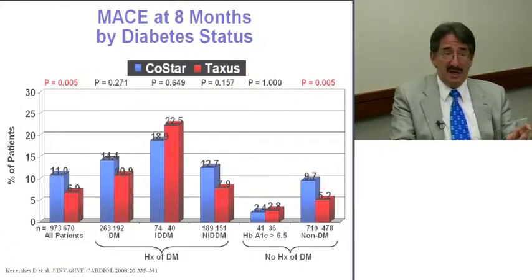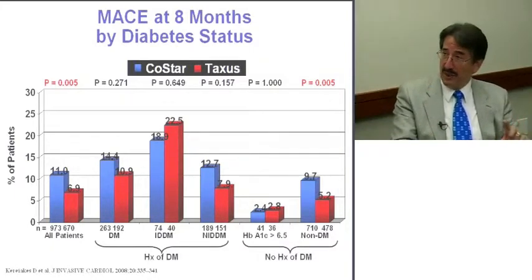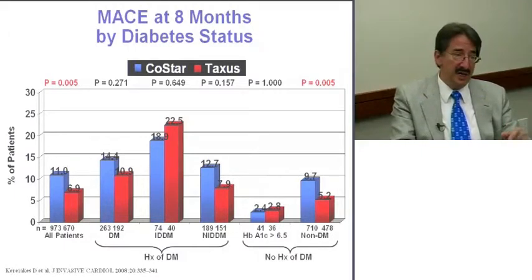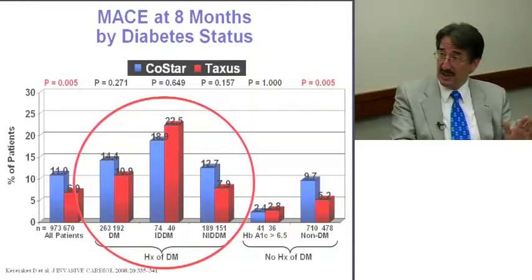Dean Kereiakes and I, in the COSTAR study performed in a drug-eluting stent study, did the only routine assessment of hemoglobin A1C in all patients. So in fact, we could not only identify the known type 1 and type 2 diabetics, but also document which patients had undiagnosed metabolic abnormalities, at least by hemoglobin A1C. And as he published in Invasive Cardiology in 2008, diabetic patients clearly had worse outcomes when treated with paclitaxel-eluting stents, randomized head-to-head. The non-insulin dependent diabetics in our series had a little better outcome than the insulin dependent diabetics.